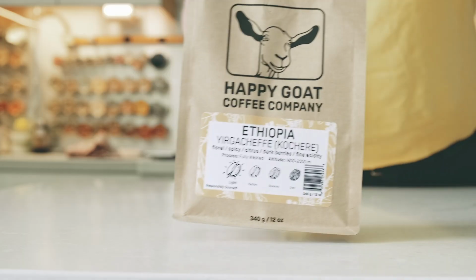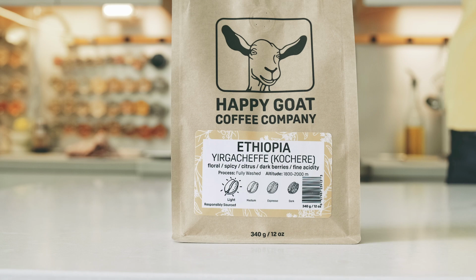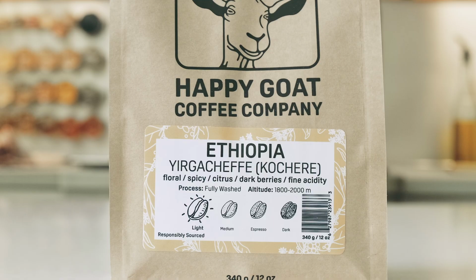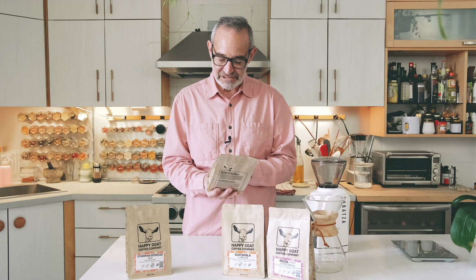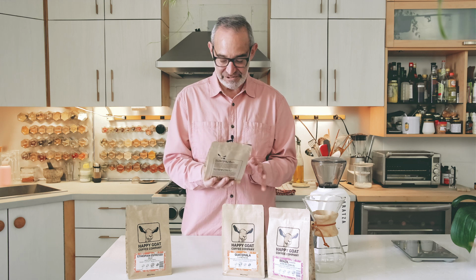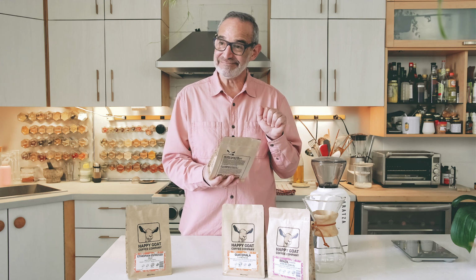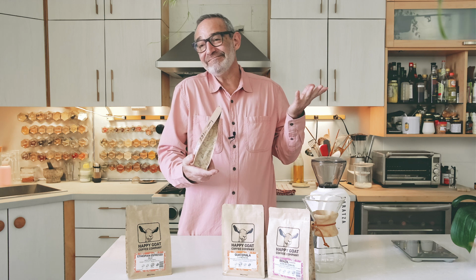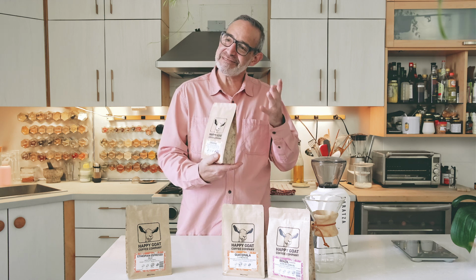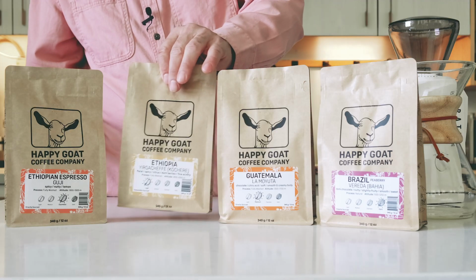This is an Ethiopian Yirgacheffe from Cochere. Floral, spicy, citrus, dark berries, fine acidity. It's fully washed from 1800 to 2000 meters. I love all this information. And it's a light roast. I have no idea what most of that stuff really means, but let's see if we can discern the flavors. Also, excuse our pronunciations if we're getting anything wrong.